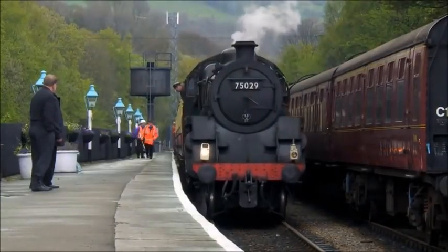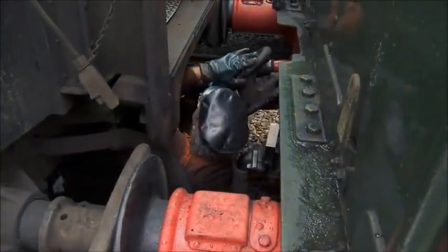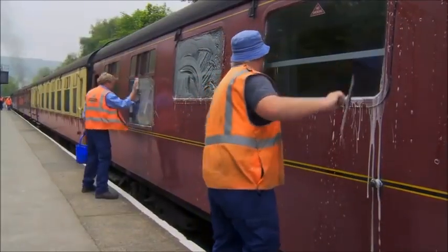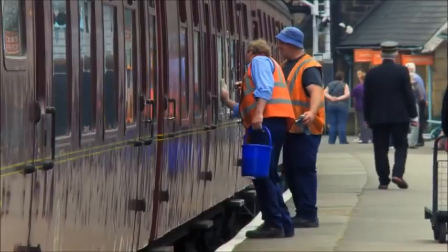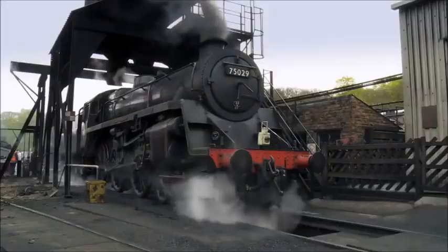Here's another hard-working engine that needs to be cleaned. First, the coaches are uncoupled and the engine heads off to the yard. These dirty coaches need their windows cleaned, inside and outside. The floors are swept every day too.